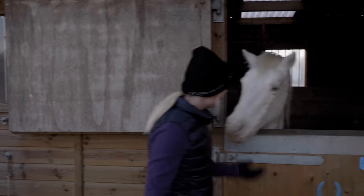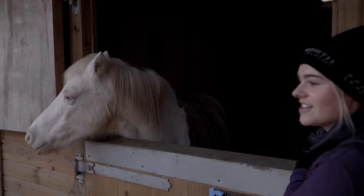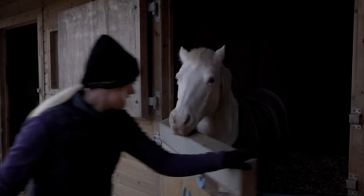Hey Mick, you're so fluffy! I love it this time of year because I just think they look so cute. They're like little mini polar bears. Okay, time to open you up.